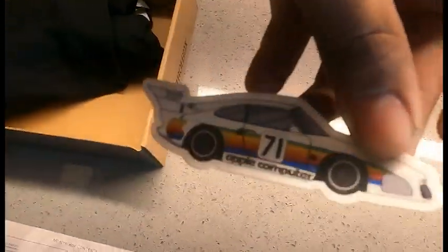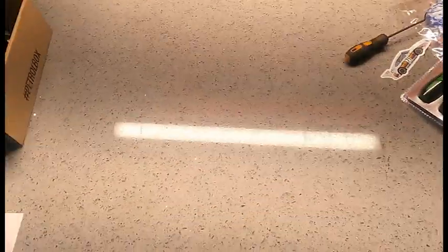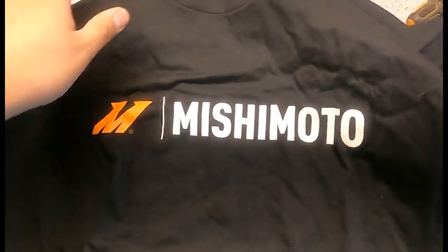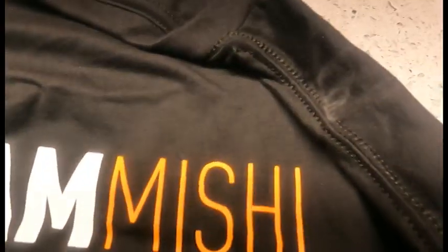Then we have the Porsche sticker from Apple Computer. Pretty dope. And lastly, like I said, we got the shirt. Let's see. Just Mishimoto on the front. And then Team Mishi on the back. Dang, I already got it dirty.